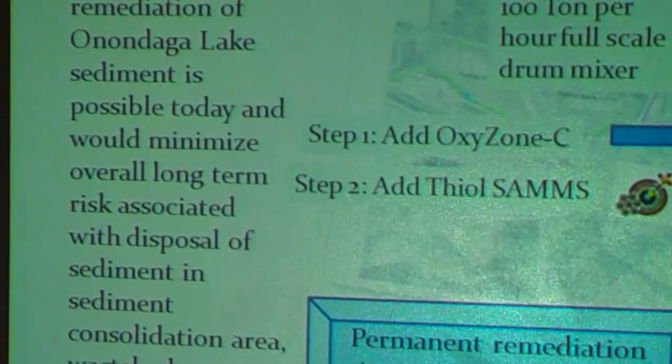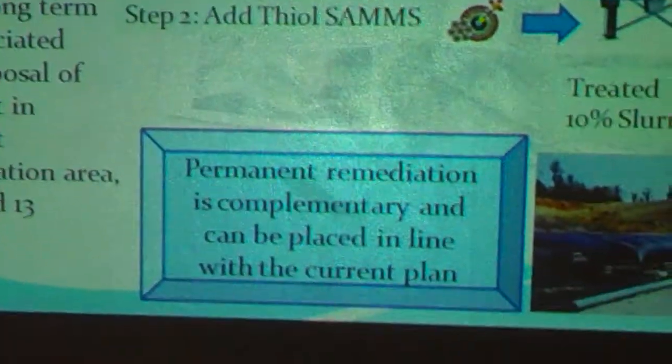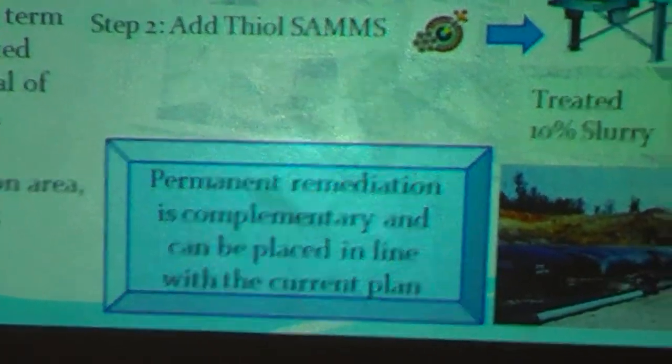Permanent remediation is complementary and can be placed in line with the current plan and will not be disruptive to the overall cleanup of Onondaga Lake.